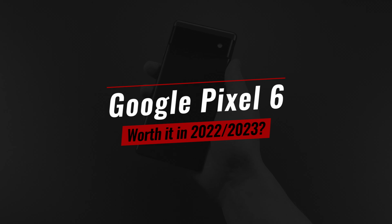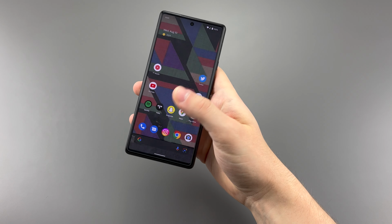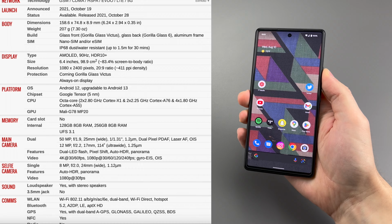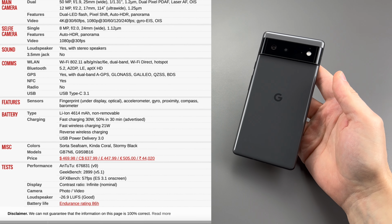The Google Pixel 6 is a normal $600 phone when new, and to go over all the specs would be kind of a waste of time because it doesn't actually tell the story of the used $400 Pixel 6 that I have here. Regardless, here are the specs as well as some socials.